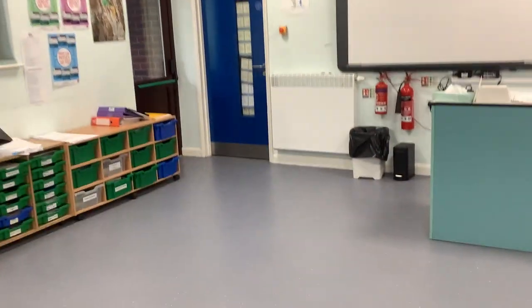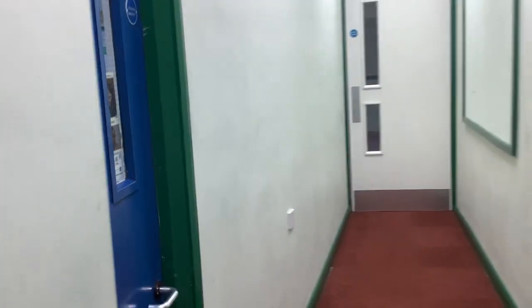Okay, all of the controls, so the gas, the electricity and the water, are controlled by the staff. So it's a really safe environment for students to do their practical activities. Upstairs we've got English. Okay, so this is one of our English rooms.